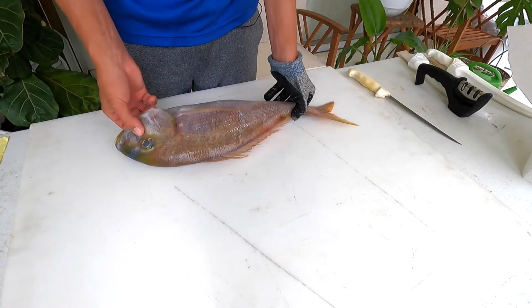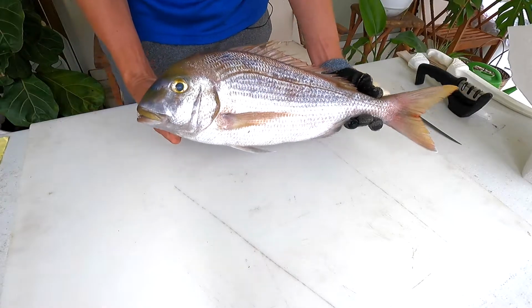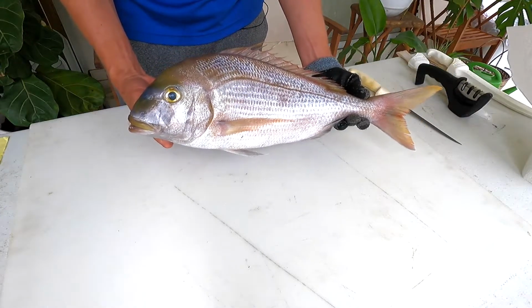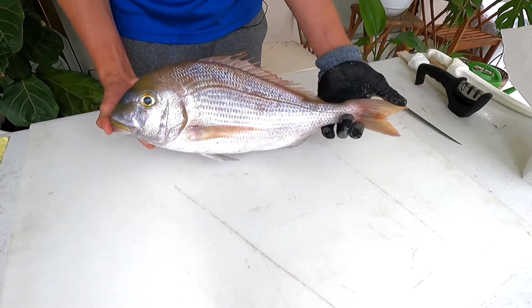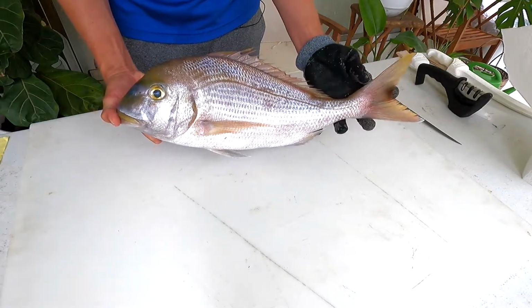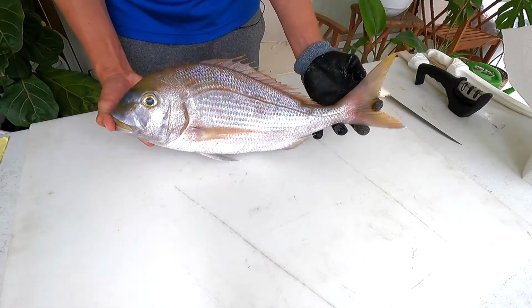Okay guys, so let's get started. This is our beautiful red porgy right over here. To give you an idea of scale, this fish is 4.4 pounds and 20.5 inches maximum total length, so snout to tip of the tail. And it's 18.25 inches from snout to the fork length, right over here, if you're wondering.